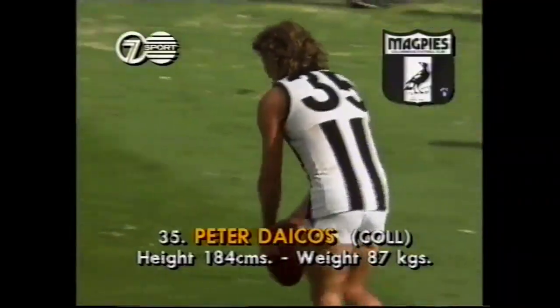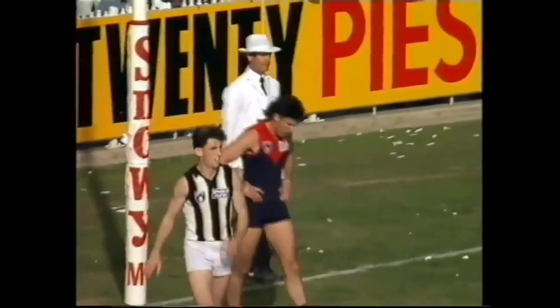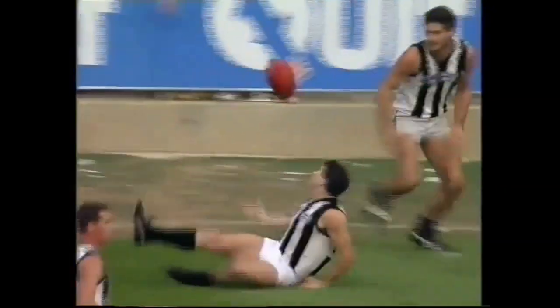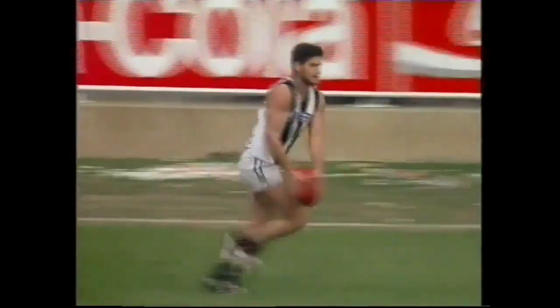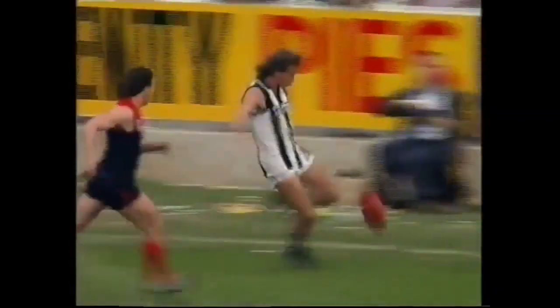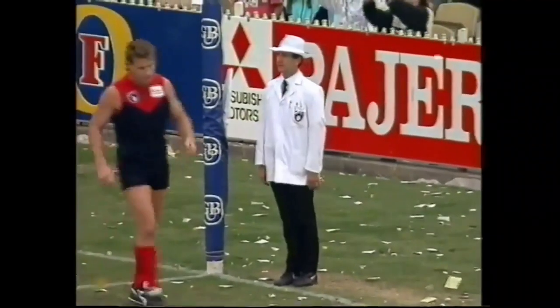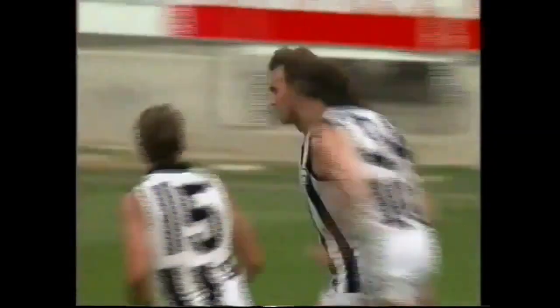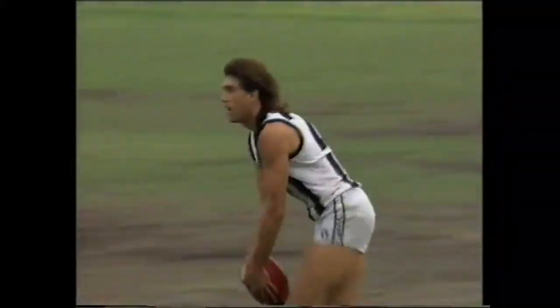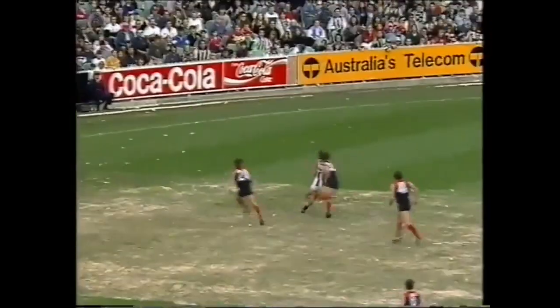And a chance to get Collingwood's eighth goal. Daicos, what a wonderful kick, no mistake. That's tripped up. That was accidental. And Collingwood, through Francisco, will go for it. Bruce down towards full forward. Road taps down. Daicos. Can he make it another one?